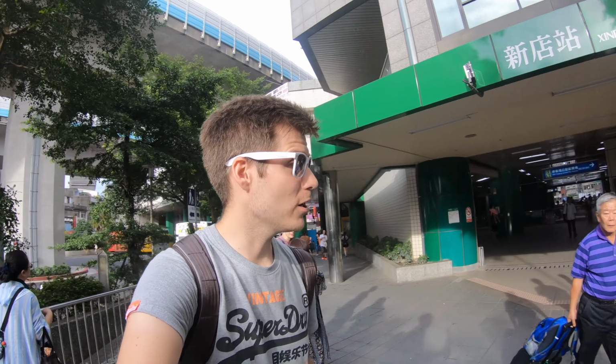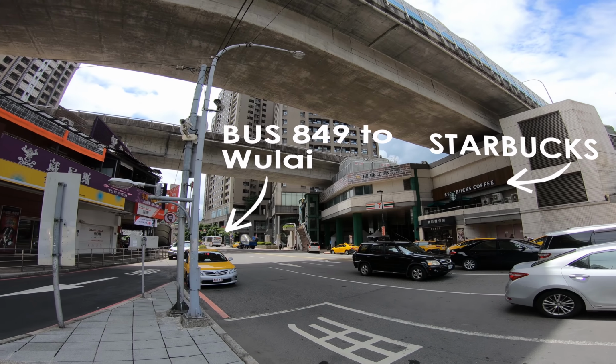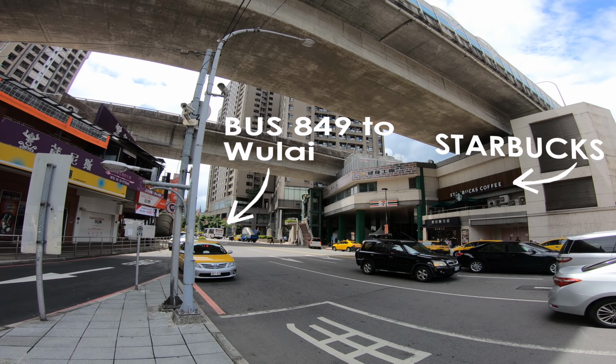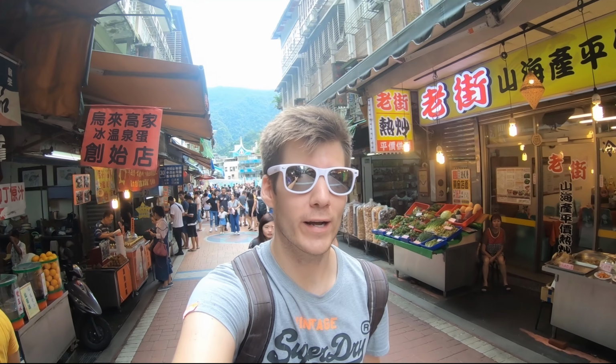Today we are gonna check out another place called Wulai. We're gonna transfer to a bus, bus 849, that's gonna take us directly to Wulai, where we're gonna check out a waterfall. Wulai is famous for its hot springs and also this old street we're walking on right now.